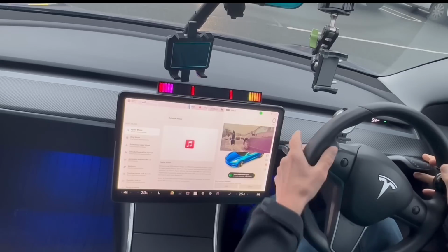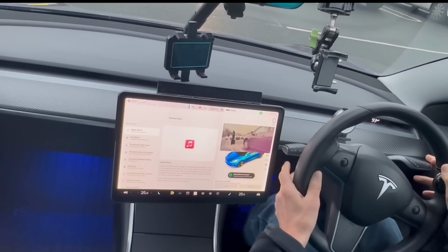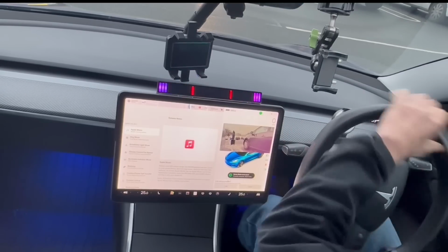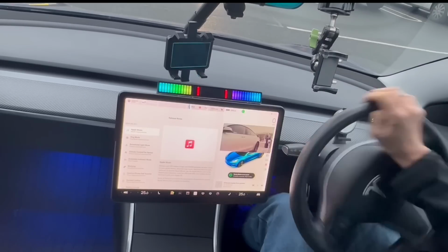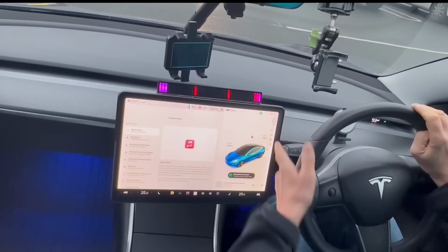If you indicate, when you turn the wheel and turn it back, it stops. So that's still going to work whether that setting is on or not. It doesn't matter. Number 6.